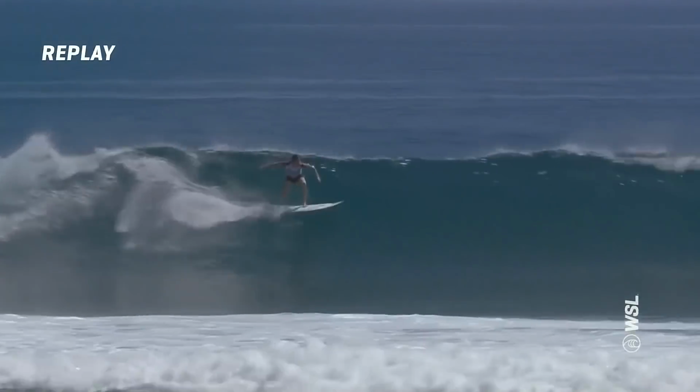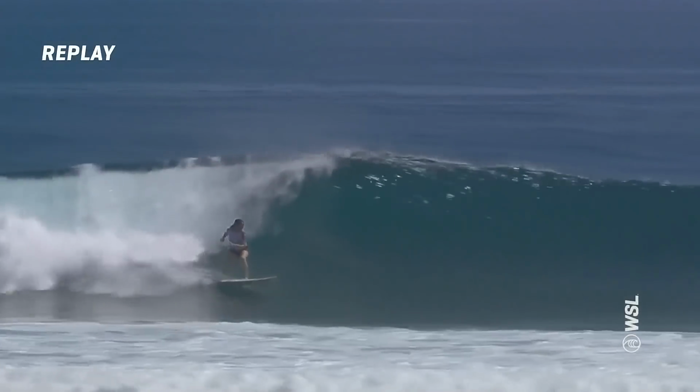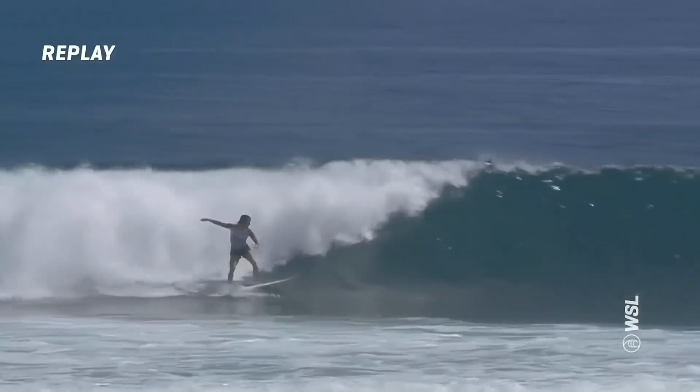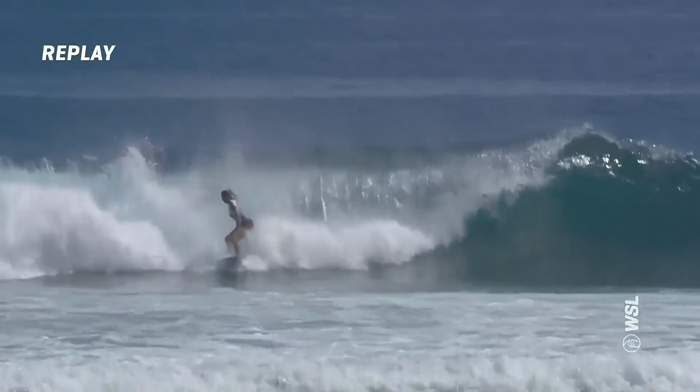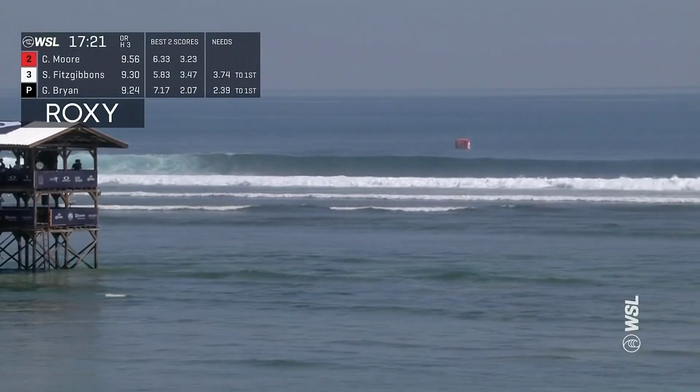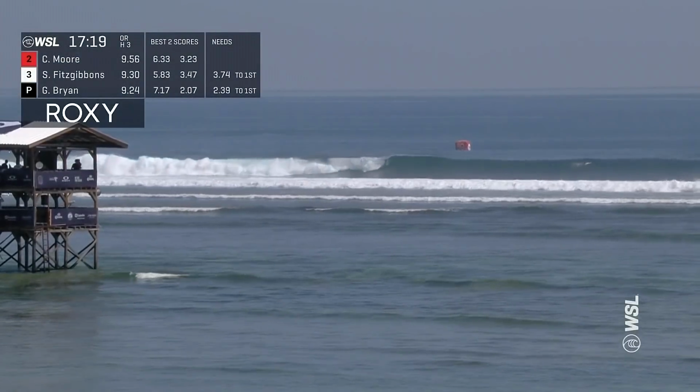You know, going through the motions. And this is a replay of Sal's wave. This happened behind Carissa's one. A big wall here, and does well to hold on to that one. Big float to finish off, and does she hold on? No. A little under a point in the point score difference between those two competitors.